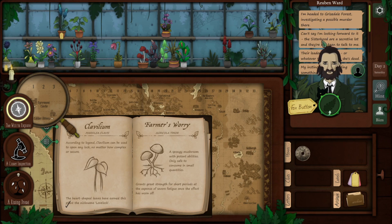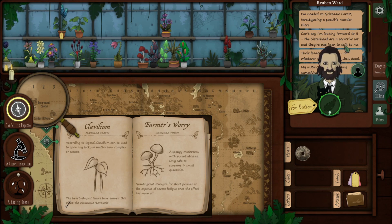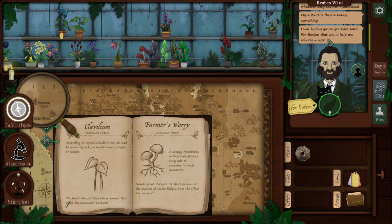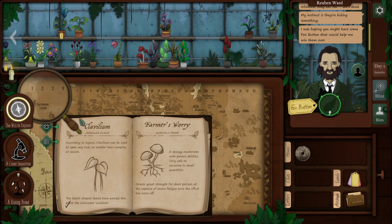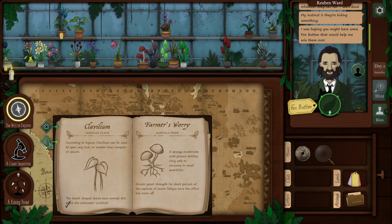This is the second time that Sisterhood has come up. It's like witches or something. My instinct is they're hiding something. I was hoping you might have some fox button that would help me win them over. Oh, okay. Let's see what we've got.